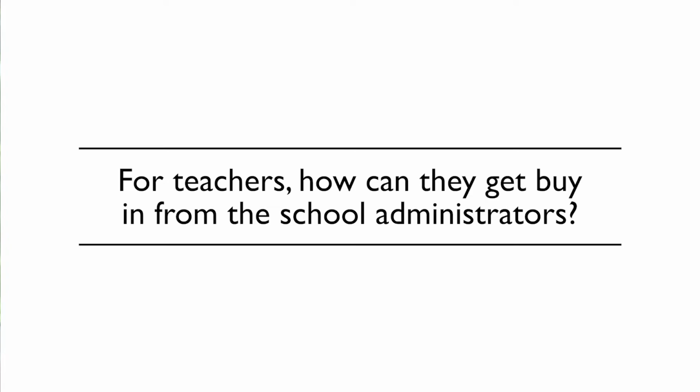For teachers, how can they get buy-in from the school administrators? Yeah, I think one of the things that is important for teachers is to sell the idea, just like we've done with early literacy, of you invest time and effort and energy into early intervention or prevention, and that pays dividends down the road. One thing that we know that's true in both reading and math is that it's much more difficult and expensive to remediate difficulties after they're established. So if you're waiting until third grade or fourth grade to intervene, it's going to be harder and it's going to be more expensive. So taking the time and money to invest in early intervention and prevention helps to sort of alleviate having to deal with remediation down the road.